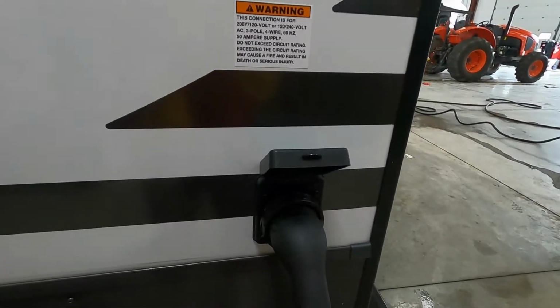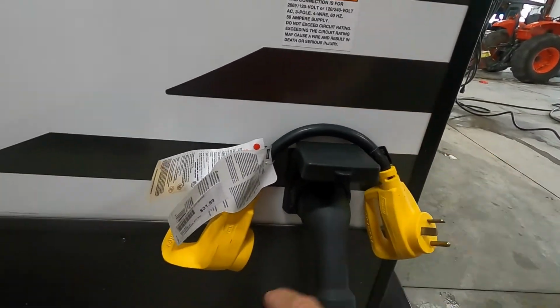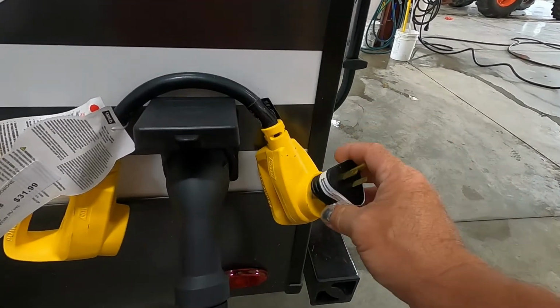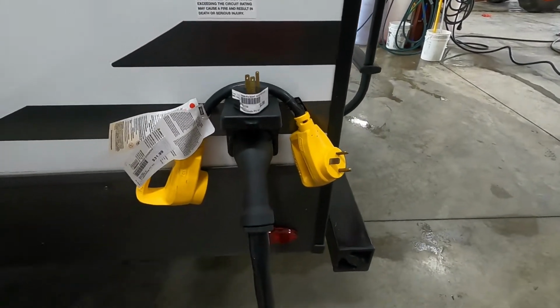Now, if you need to plug in at a campsite, you also have a dog bone in your convenience pack that'll bring you from 50 down to 30. And if you ever need to plug in at home, there's a 30 to 110 adapter you can throw on there. Just run appliances accordingly when running off 110. You don't want to pop a bunch of breakers.